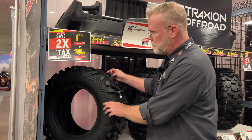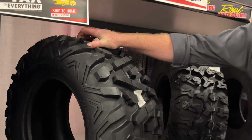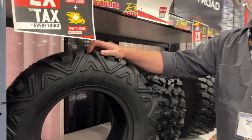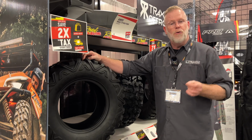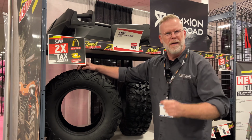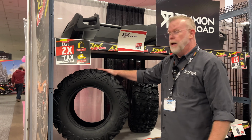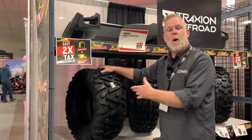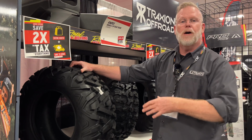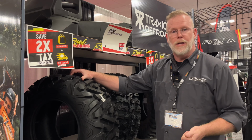The first one is the Gripper Max. Might look familiar to a very popular tire that was installed on OEM vehicles, but it's totally different because this one is an 8-ply reinforced tire made for heavy-duty applications. We developed this tire on an RZR 1000 like 8 years ago, and I wanted it to be durable with a very tough sidewall and an aggressive tread pattern, which the mold does not belong to us. We rent the molds to make this tire. This is the Gripper Max. These are available from 25-inch right up to 29-inch in 12 and 14-inch wheel fitments.